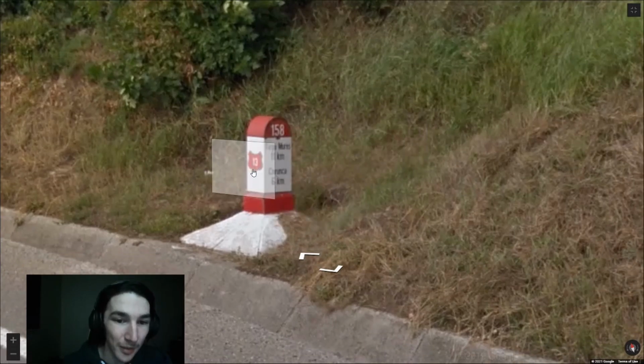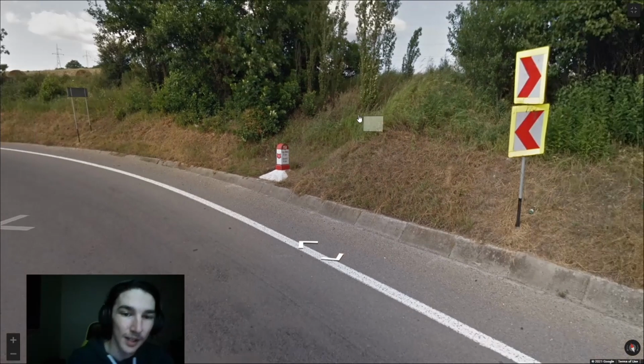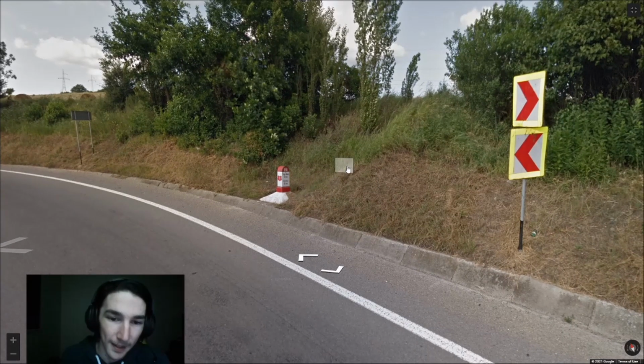But this number on the side is the road number that you're on, and then it'll have the biggest city near you on the top. So it should be a city that you should be able to find kind of easily on the map if you look for it. But yeah, these bollards are really unique for Romania.